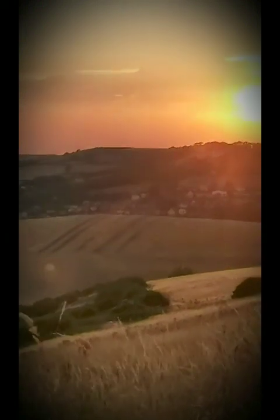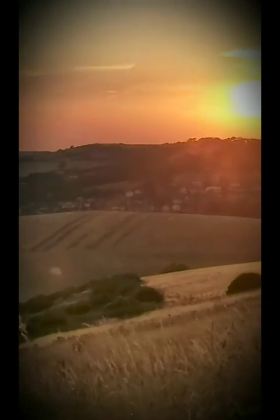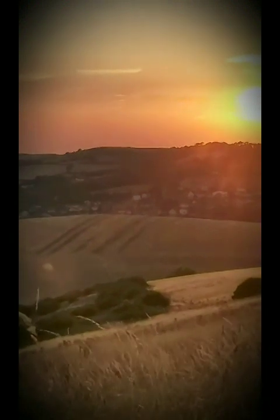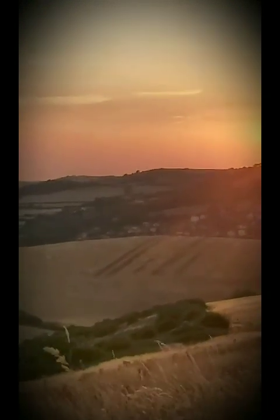Is the sun going to line up with those barcodes? Will the sun shift to the left in alignment with those barcodes? Perhaps it's like a giant sundial, I'm not sure.